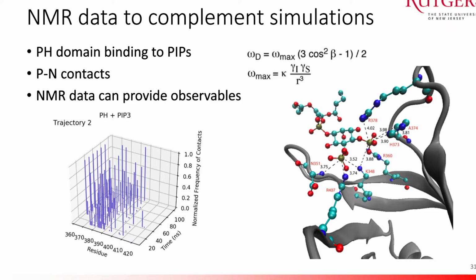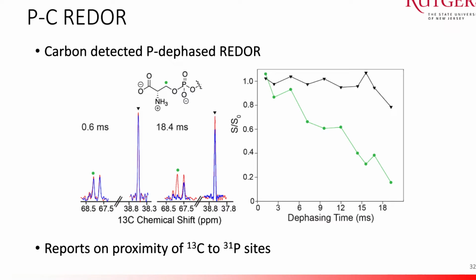With the high gyromagnetic ratio of phosphorus, we expect that to be a pretty strong interaction. We've tried a couple of times and do not yet have a good PN readout to show you. I think we'll keep working on that. I'm confident we'll get somewhere eventually.